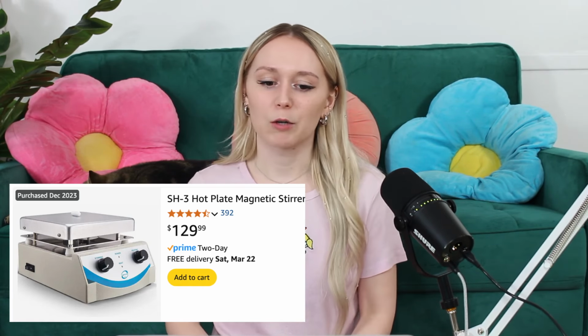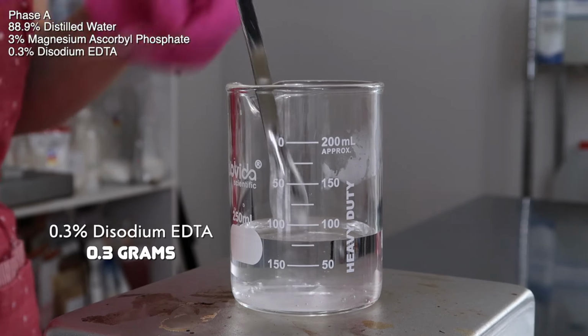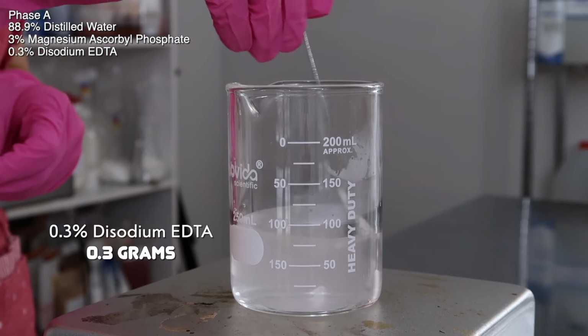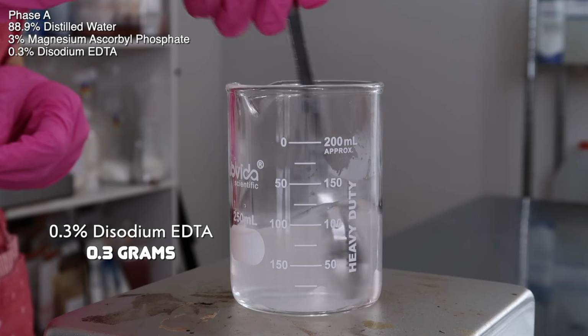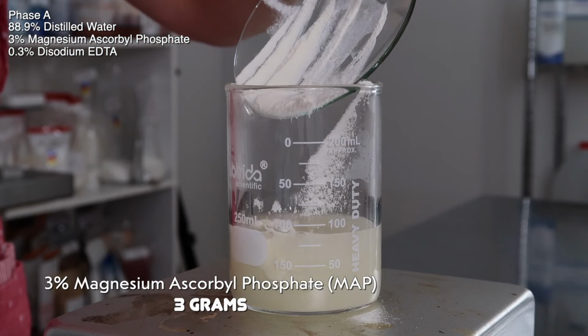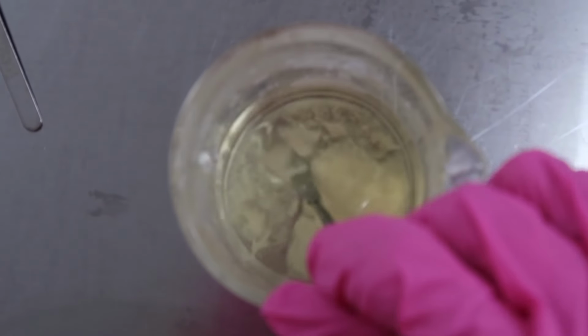And then I added in 0.3 grams of the sodium EDTA. This is the chelating agent. It dissolves so easily and it's heat safe. So you can just mix it in, dissolve it, bam, move on. And now it's time to add in the MAP. Add in just a little bit at a time, mix it in, a little bit more, mix it in, or else it'll all chunk up and you won't be able to get it to dissolve.